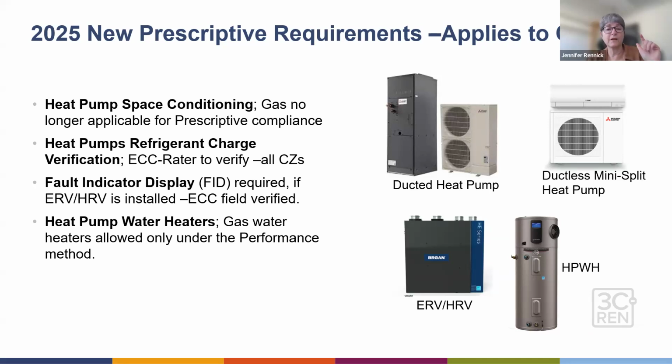And so you can still use gas water heating if you want, and you can use gas appliances for space conditioning, but you will have to automatically use the performance method. Now, most of the people we work with are using the performance method anyway, but it's good to know that this is what you're going to be compared to.